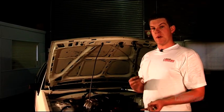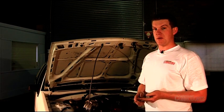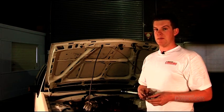Alright guys, this is where we're at. We're at our leads off, plugs are out. The last of the oil is hitting the drip tray at the moment and our oil filter is on the ground. All that's left to do now is start putting them back together. We're going to start by gapping our plugs.